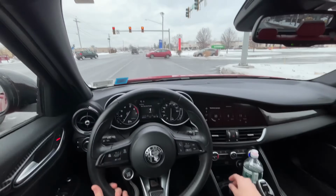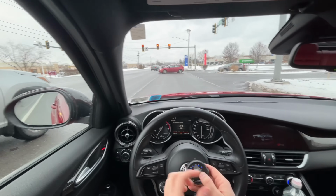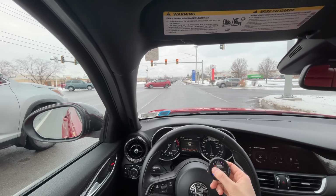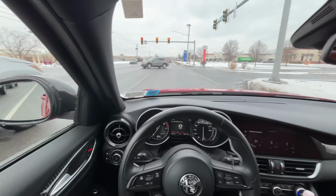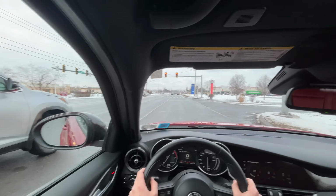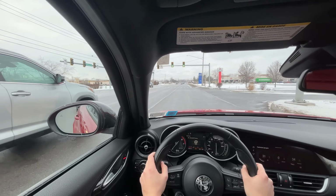And so honestly, while we've got it, let's go back into dynamic mode. Let's go race mode, but let's not go race. We'll go race mode sport. Well, you know what, for the sake of this video, let's do race mode race again. And we'll do another 0 to 60 pull here and see how it feels. Here we go.